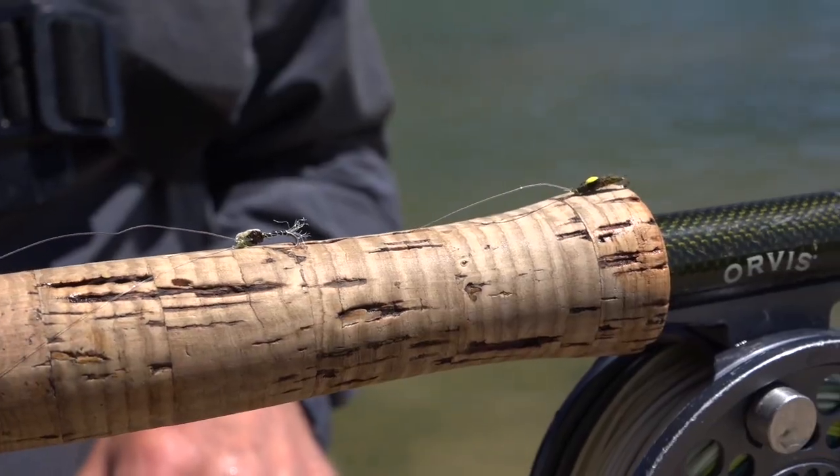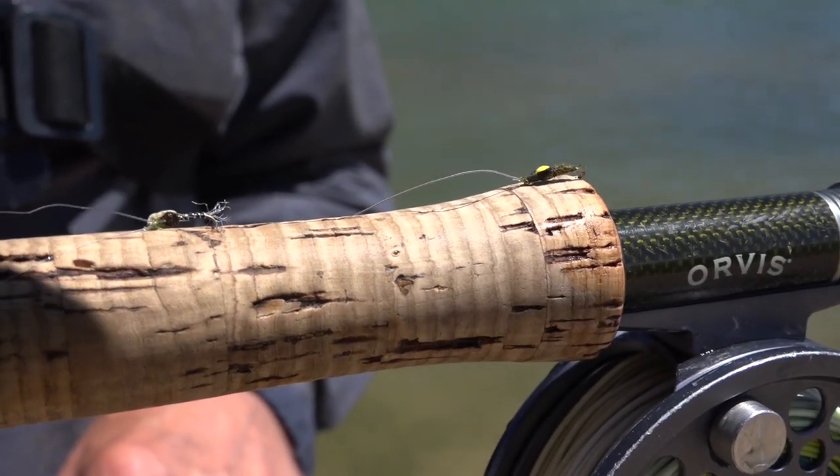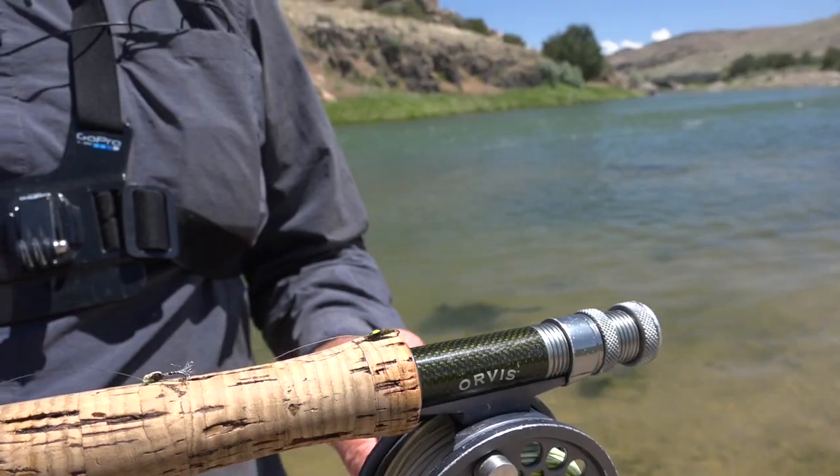I've been fishing this double nymph setup. Up top I have a little black mayfly, and down below I have a midge. I'll show you the setup, but just an outstanding fish. This is the setup I used to land that fish. Up top I have a little black mayhem midge, and down below a little mayfly nymph, a split case. Little midge did the trick.